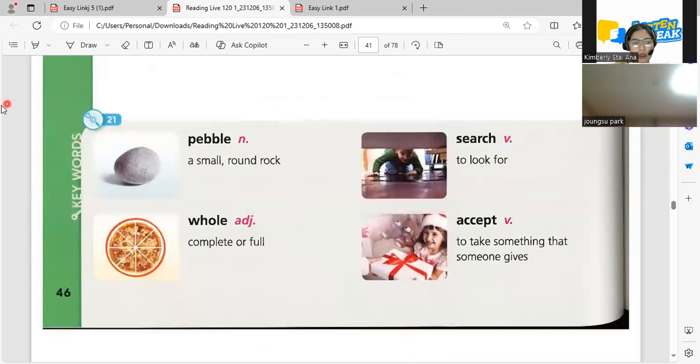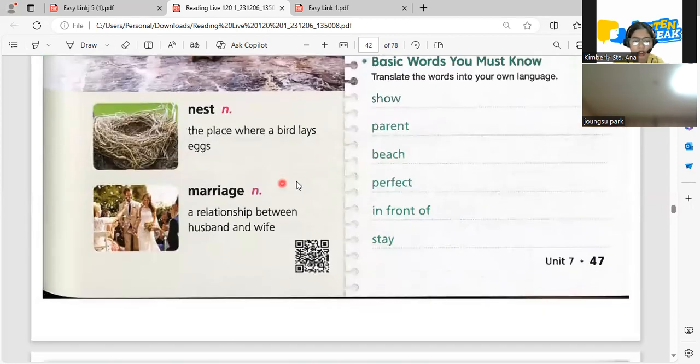Okay, so let's read this word. What is this, Jimin? Pebble. How about this one? What is this? Search. And this one? Pour. Oh, and this one? Okay. Accept. Very good. And we still have two more here.